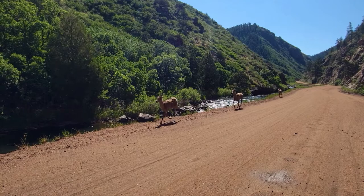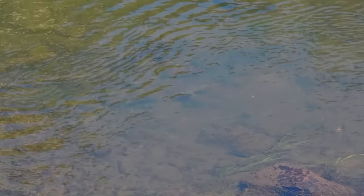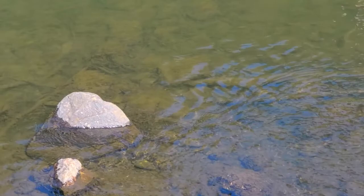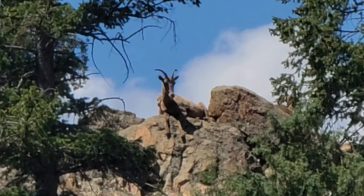It's a stampede of small horn sheep. There are trout all over the water here, coming up and catching all kinds of insects. It's awesome to see. There we go. Yeah, it's a bighorn sheep. There's one down there as well. Oh, there's another one behind it.